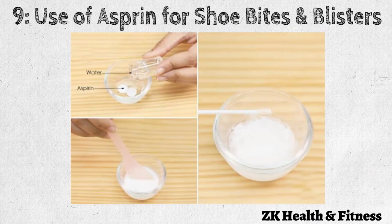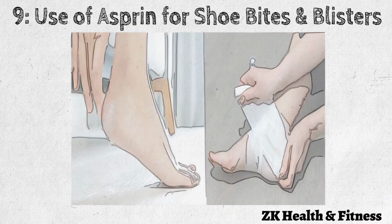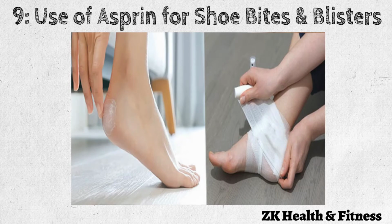Dissolve 1 or 2 aspirin tablets in enough water to make a paste. Apply this mixture on the shoe bite or blister. Let it set for a few hours. You can cover it with a bandage so you can go about your day. After a few hours, wash it off with water. You may use this remedy 2 times a day.